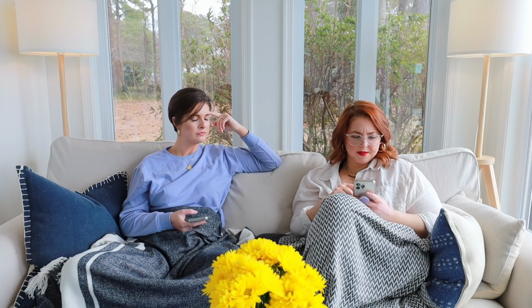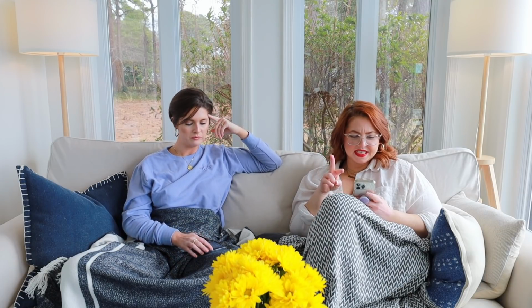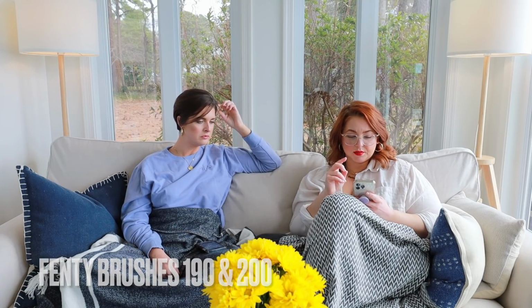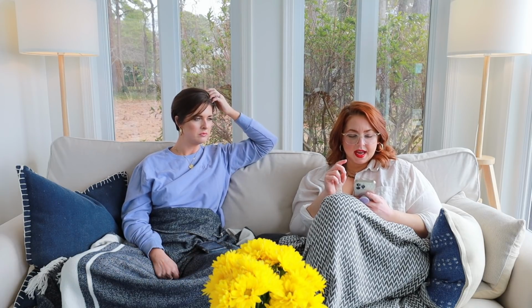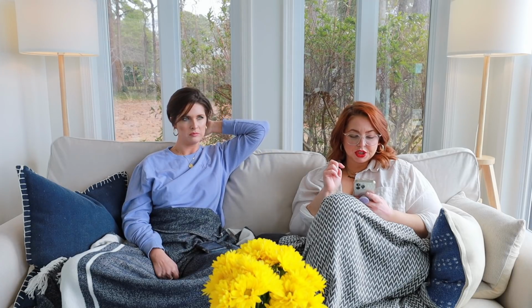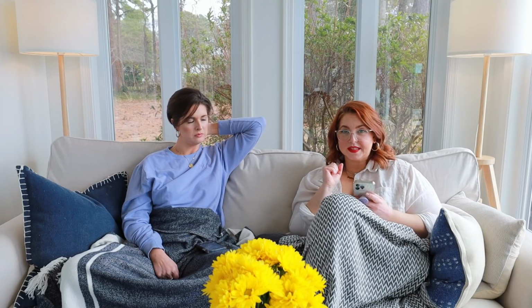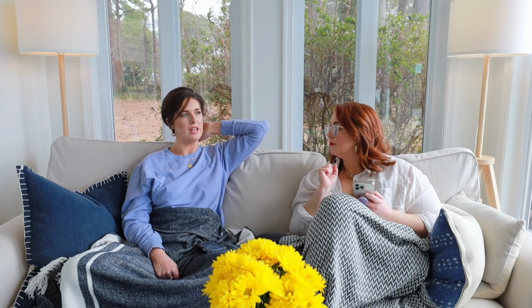I also did put two Fenty brushes in my cart. I have the Cheek Hugging Bronzer Brush, 190, and then I have the All Over Eyeshadow Brush, 200. There were some other eyeshadow brushes that I liked better, but this particular one already happens to be on sale for $17, so. Wow, even that still sounds expensive.